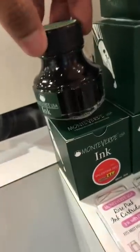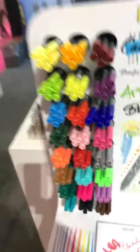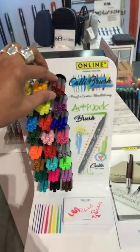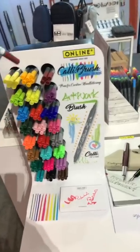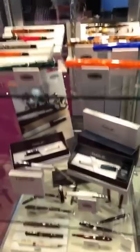So they have little bottles and they have big bottles and cartridges. And obviously, you know, some amazing writing tools. And they brought these new brush pens with a brush pen tip and a broad edge nib tip, and of course some really stunning fountain pens.